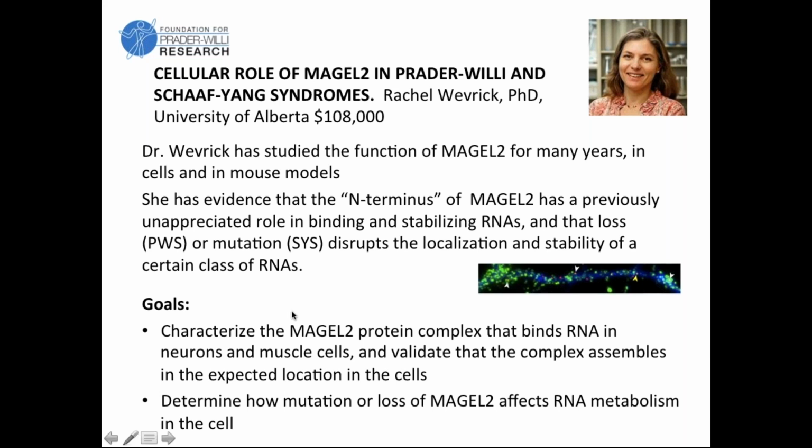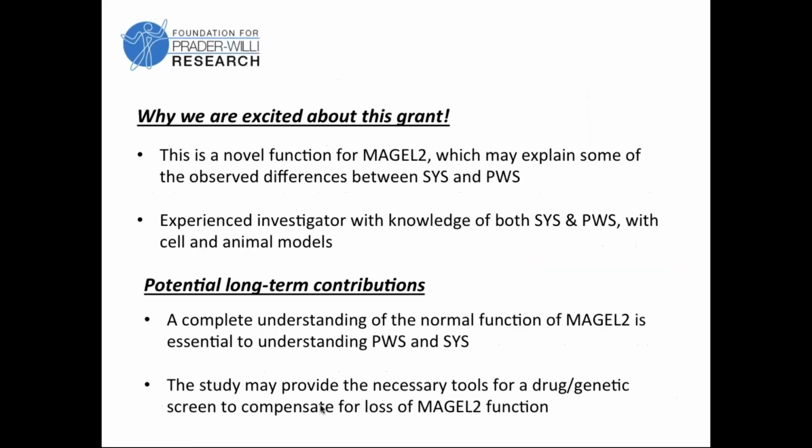So she is going to characterize this MAGEL2 protein complex that binds to these RNAs in neurons and in muscle cells, and validate that these complexes assemble appropriately in normal cells and not so in these Schaaf-Yang and PWS cells. She's also going to look at how mutation or loss of MAGEL2 affects RNA metabolism. So how does it affect how stable these RNAs are?